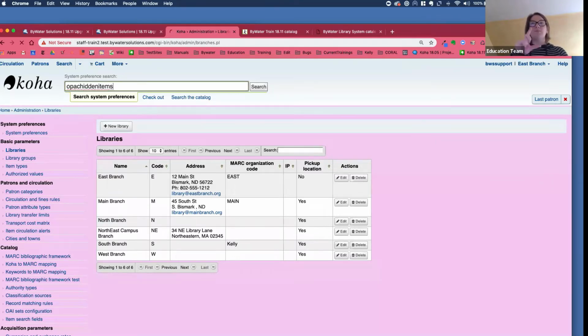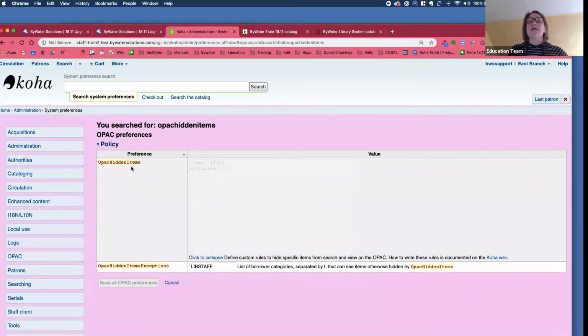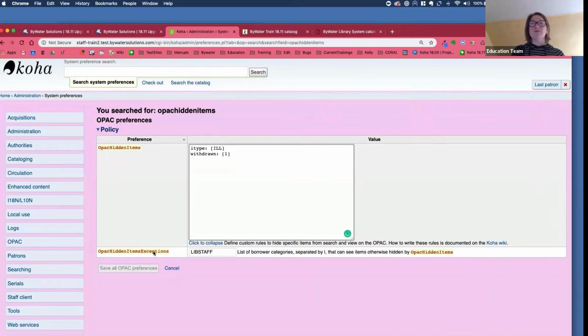OPAC hidden items. I'll pull them both up so you can see them side by side. They are really nicely constructed the same. If you type in OpacHiddenItems, you can see that I've hidden my item type ILL, so I don't want patrons to be able to see my ILL item types and anything that's in the withdrawn status of value 1. However, I do have this new staff system preference that says what patron categories can see this, and you can see I have lib staff. So let's go ahead and search.